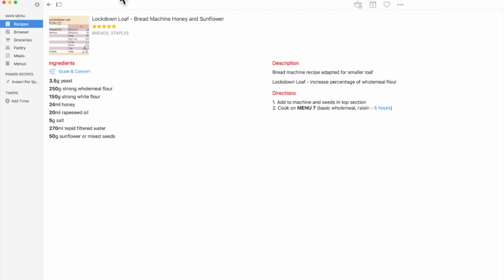And then I've brought up the recipe here, and you can see it's currently called lockdown loaf. So I did what I just showed you in the earlier part of the video, in that I've adapted that loaf, because what I found in the audit was that I had a lot more wholemeal flour than white flour. So I've upped the proportion of the wholemeal flour in this particular loaf, which is still a really lovely loaf. Actually, I think it might be a bit better. So this is one that I followed my own principle on, and I've adapted it here.